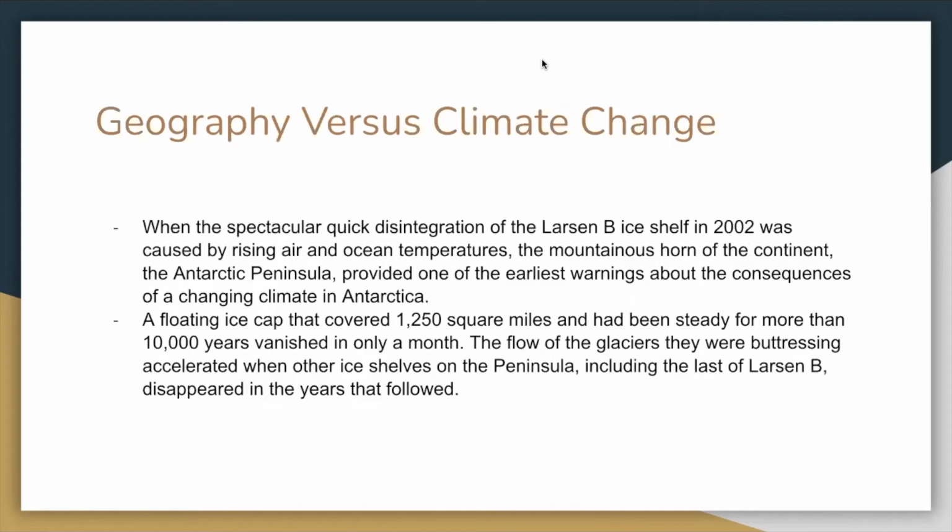So, geography versus climate change. The Larsen B ice shelf collapse in 2002 was caused by rising air and ocean temperatures, and this was a large sheet of ice that ended up melting. It was at the horn of the continent, the Antarctic Peninsula, and this was probably the earliest warning sign of climate change in Antarctica.